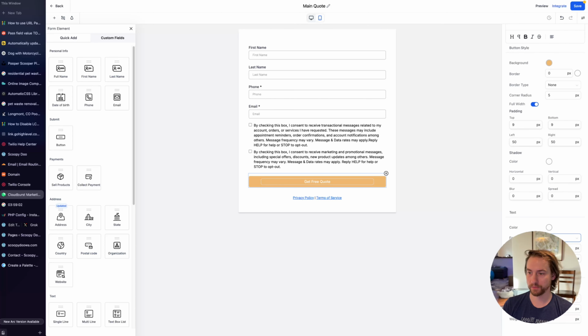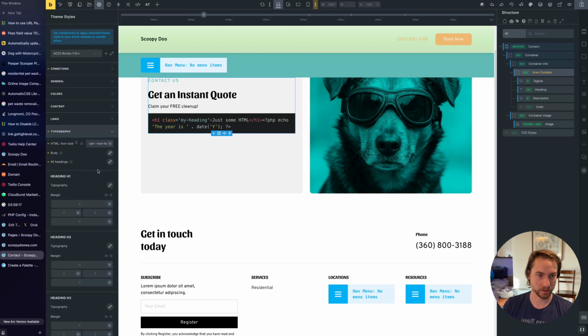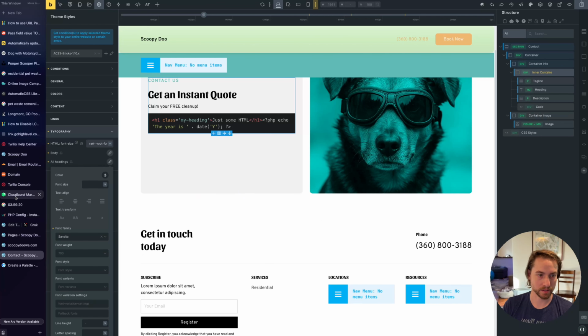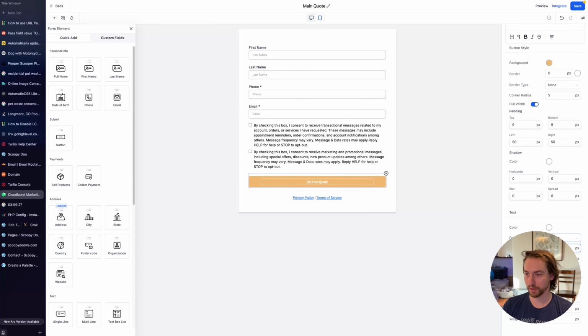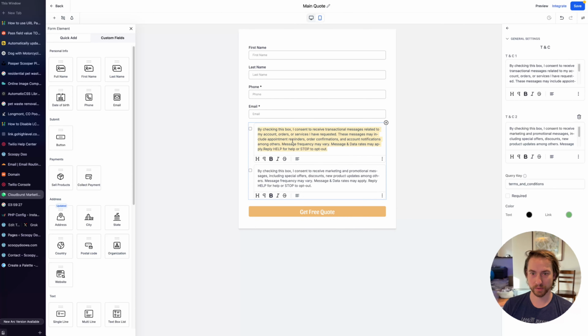The font family is... what's it called? Let's see here. Theme styles, typography, it is called Sansita. There we go, so it's matching the website. Probably make this like 25, something like that. That looks really good.